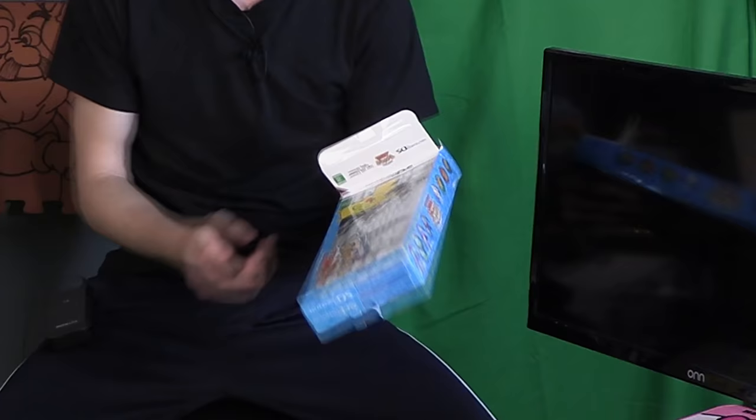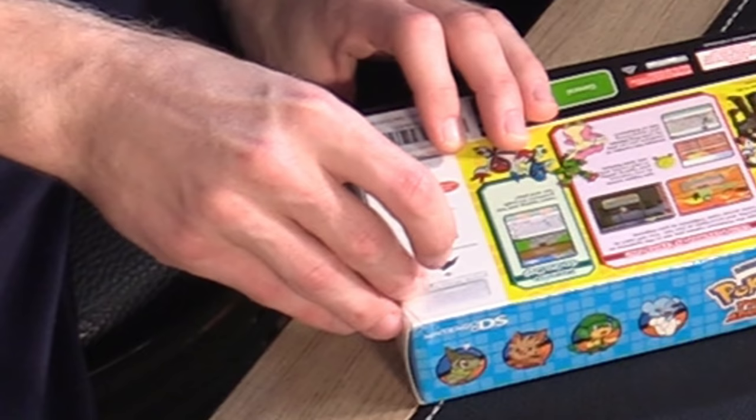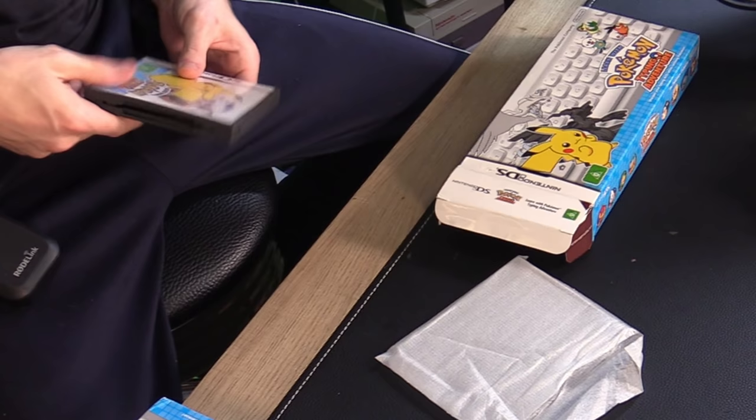This one is opened already, so I'll open this one. This one's got a sticker on it, so I'll open this one. Now, as far as I'm aware, this is the only other typing game Nintendo ever did besides Mario Teaches Typing. It's for the DS. How do you type on the DS?